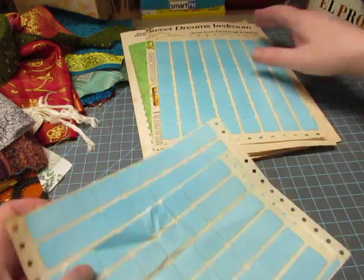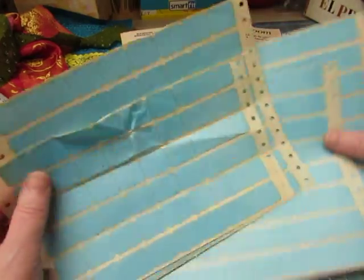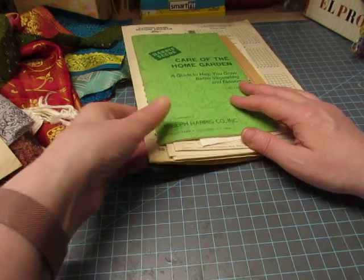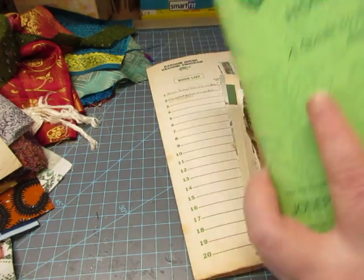And I did show you these labels because I did find them as I was going through the box on the video. So there's quite a few of these little blue labels. I don't know why that's in there. And then there was some stuff that's going to go in gardening books. There's this booklet, Care of the Home Garden.